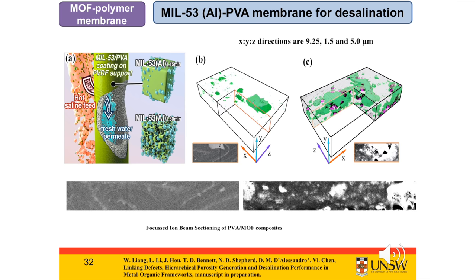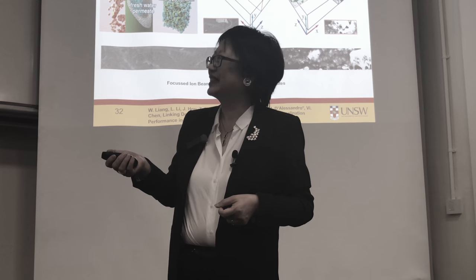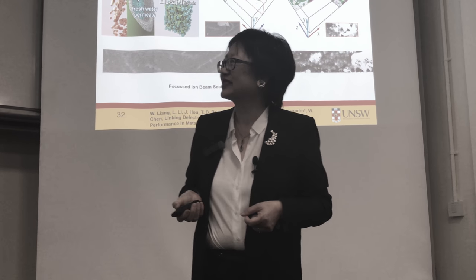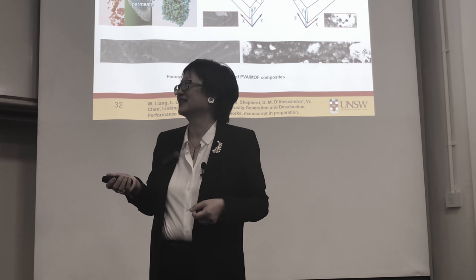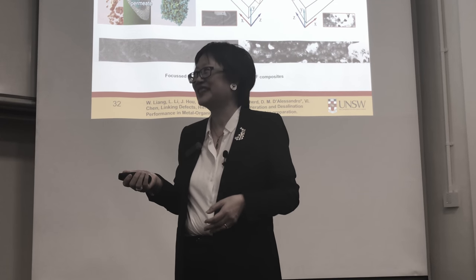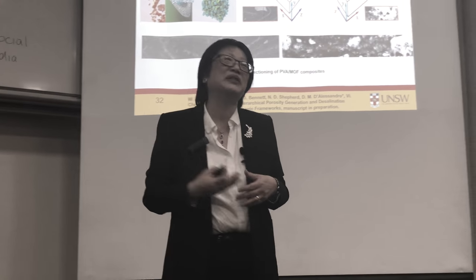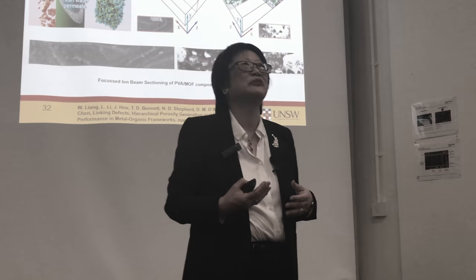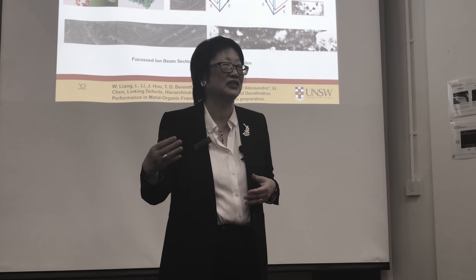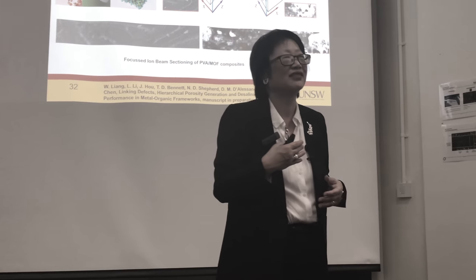And then here we have the defect engineered, basically with the MOFs in the green and the voids in the purple area. So one of the things is we use results just fresh off the shelf 2 days ago, using focused ion beam to allow us to section those particular materials to show us the distribution and the density of those materials in that polyvinyl alcohol.